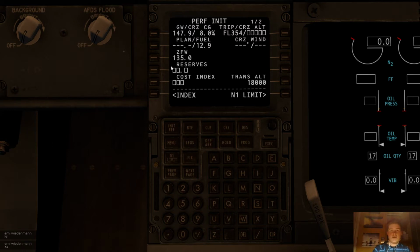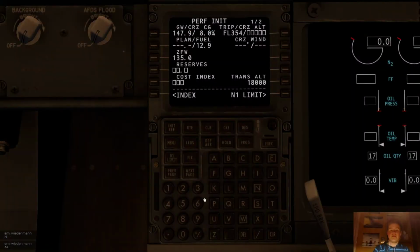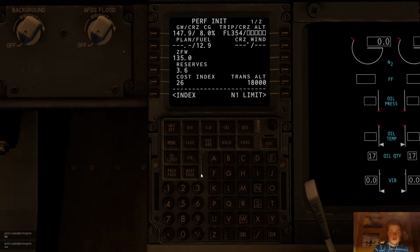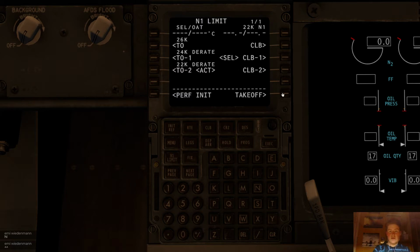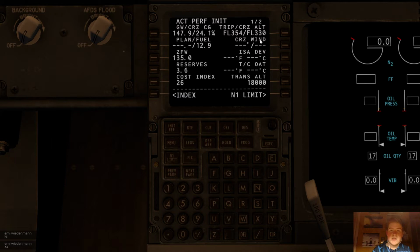Alright, so reserves. What was my reserve fuel? It should list it here. Reserve is 3.6 thousand pounds. Cost index was 26. And flight level 330. Execute. M1. T2. Climb 1. Takeoff. Flaps 5. Get the CG. And... Huh. I missed something. Performance. 6. 12.9. Alright, flight level 50. Reserves.